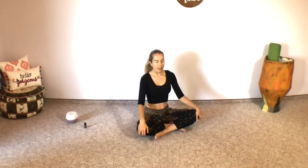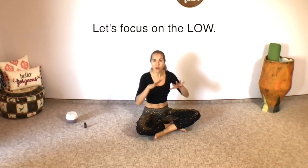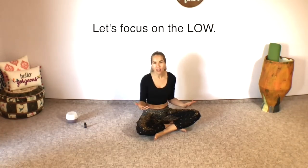So middle, high, low. Everyone is gonna have a different register. Don't worry if you were off key, I was. So feeling that difference is gonna help you understand that. Now I want to focus on the low. So pick your low register.